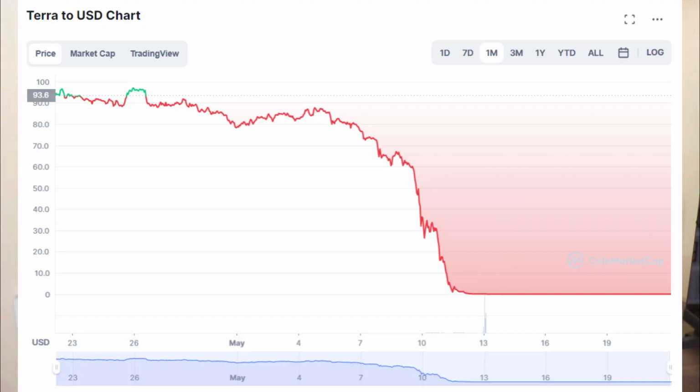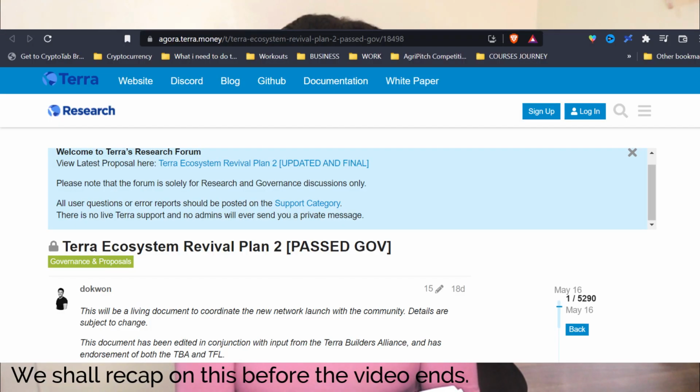What was the aftermath of all this? One, many people lost their money. There are people who had put in savings, guys, savings, because a stablecoin is meant to be stable, so they were like, I'm saving my money. Once the crash happened on 12th May, around 27th May, Luna announced their new revival plan.